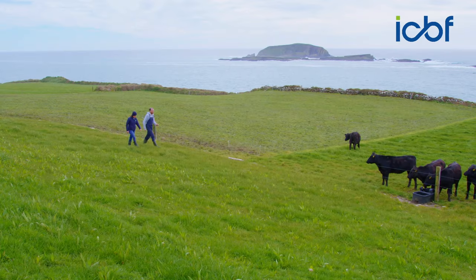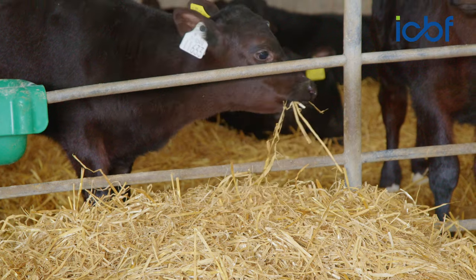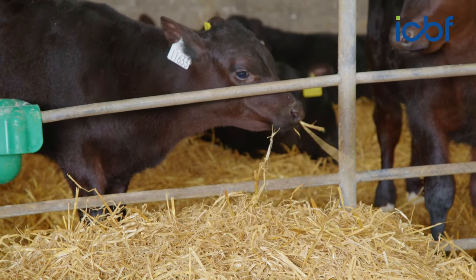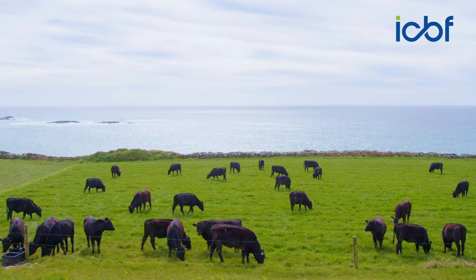My name is James O'Sullivan. I'm farming in West Cork near the villages of Leap and Unionhall. I'm running a dairy calf to beef system here, buying in about 90 Angus calves at 2 to 3 weeks old and trying to finish as many of them as I can off grass before the second winter at 18 to 20 months.